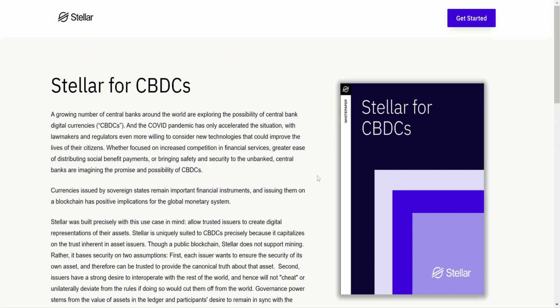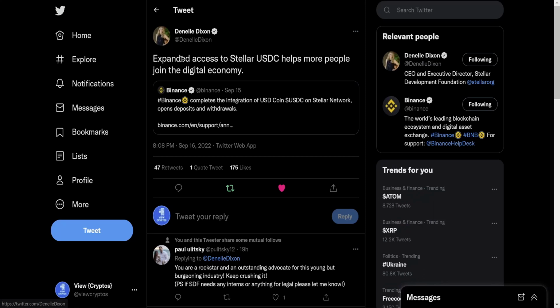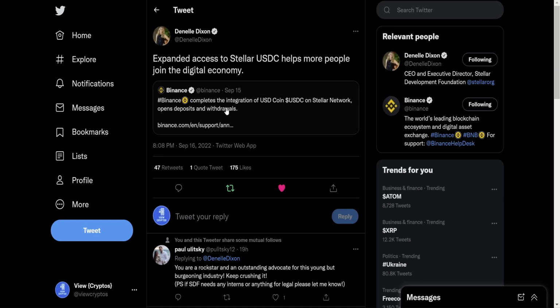We know that Stellar is working with central banks. We know that Stellar is built in a way that is greatly suitable for issuing CBDCs, and it provides really cool features which are regulatory compliant. Also, a tweet from Daniel Dixon: expanded access to Stellar USDC helps more people join the digital economy. Binance completes the integration of USDC on Stellar network, opens deposits and withdrawals.